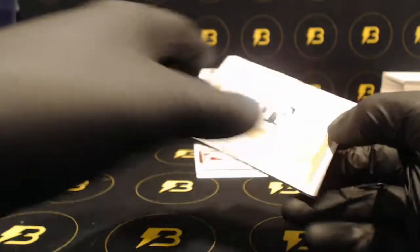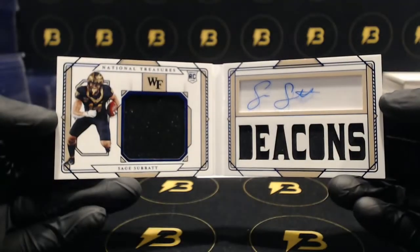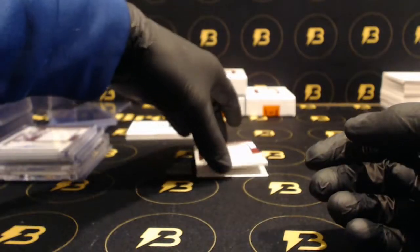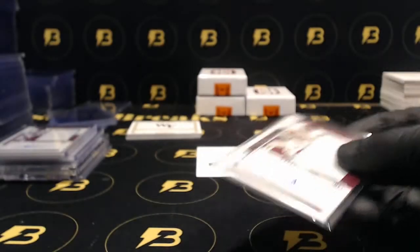Next up, Sage Surratt. 4 of 72. Very nice jersey autograph booklet. It's going out to the Lions. Yeah, Kellen Mond, 5 of 5. Very nice. Going out to the Vikings.